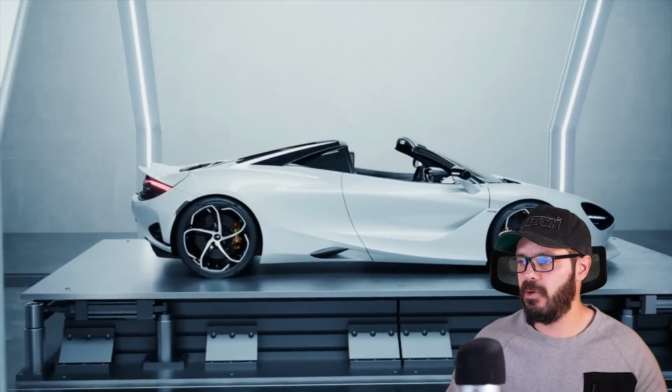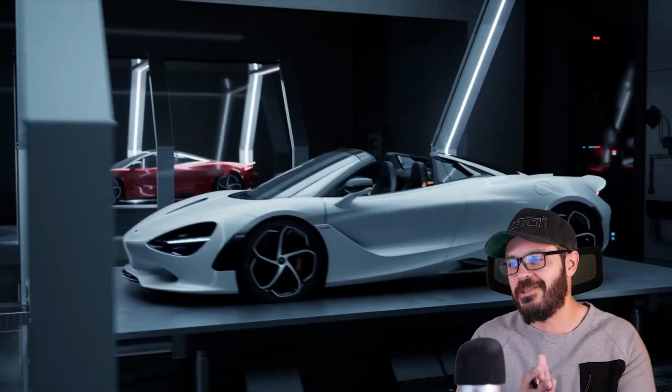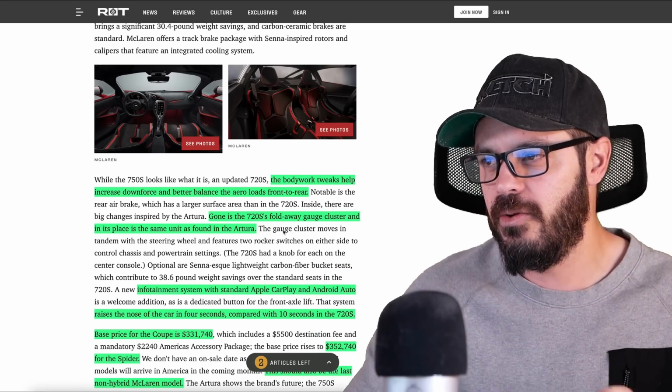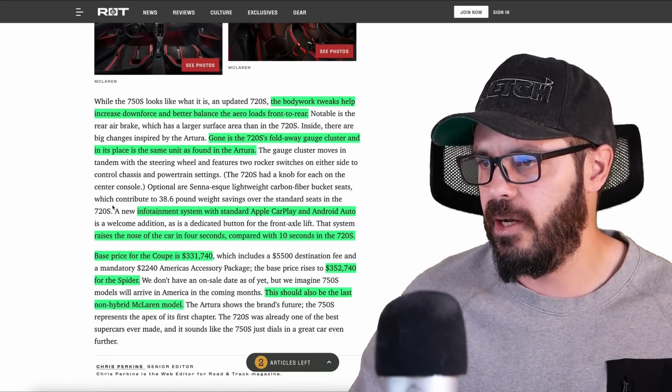And in the interior, this is what I'm talking about, the big changes here. You don't have this fold-away gauge cluster, which I think was super cool in the 720S, and something that I don't think I've seen in any other car, but they got rid of that, and now you have the same kind of unit that you have in the Artura. Not a bad thing at all. It still looks very nice. We're gonna have a look at that in just a second.